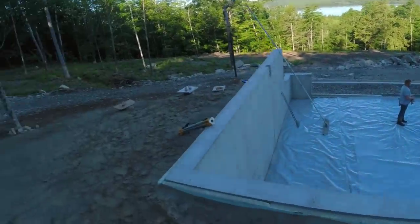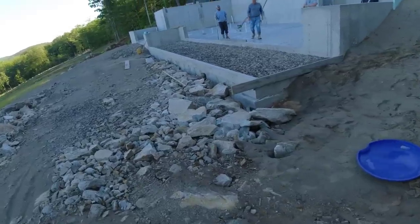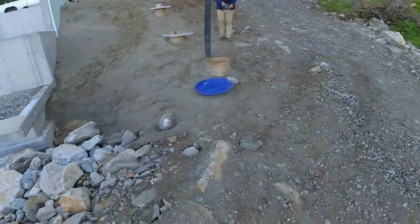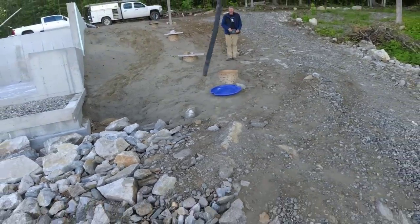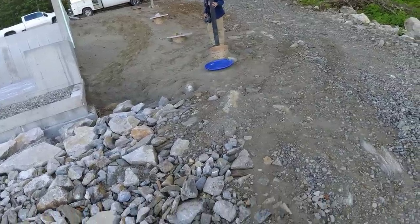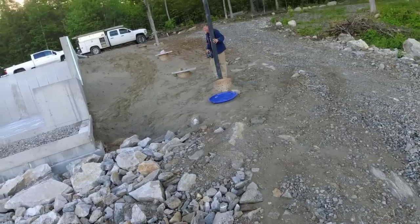Just getting going here in the morning. Jim and Harvey here this morning to help us. Gonna prime that pump out right in that sauna tube too. Having a little trouble priming it out.